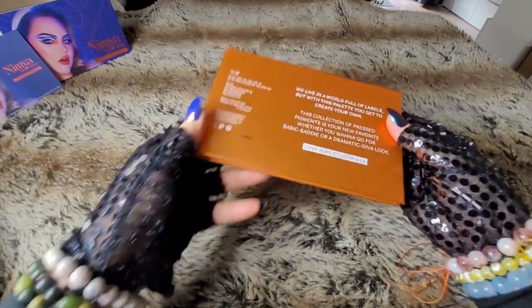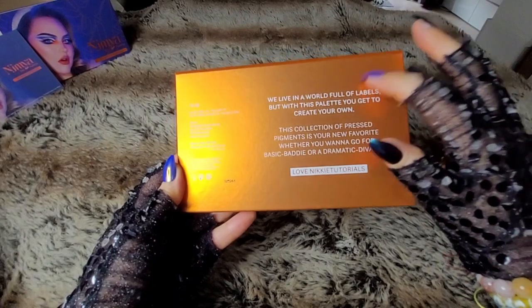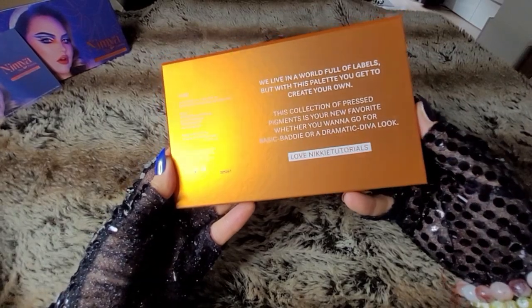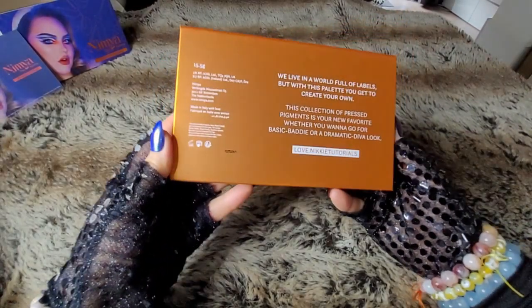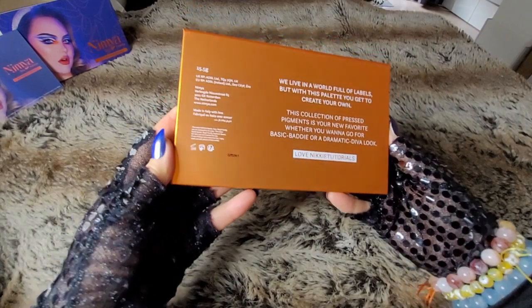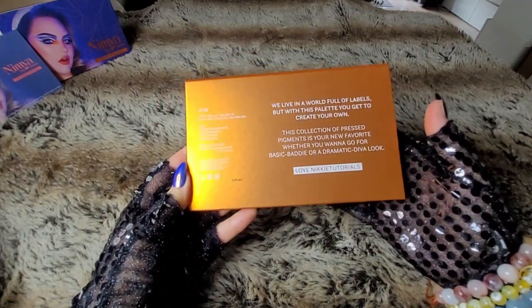Okay. This collection, because this we have already read, I mean, this collection of pressed pigments is your new favorite, whether you want to go for a basic baddie or a dramatic diva look. Love Nikki tutorials.